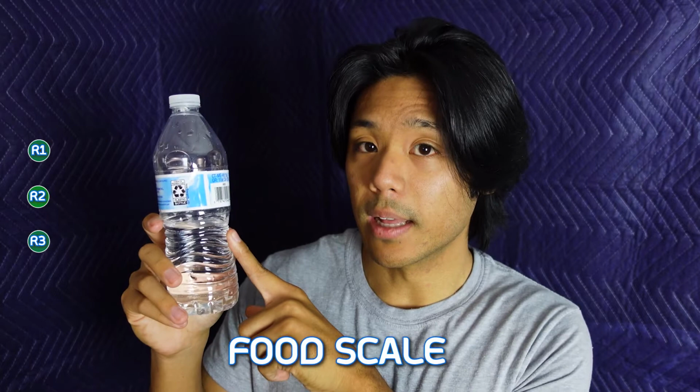So an example of this would be, imagine this water bottle was, I don't know, juice or soda, right? And you can see that it's only halfway full. The easiest way to measure this is to use a food scale. Let's say if it was soda and it had the serving size, you would scan this barcode or use the food scale to measure how much is in here, and then check how many calories it has on your app.